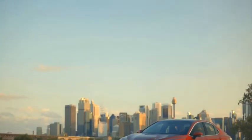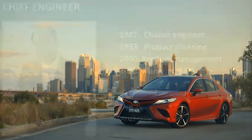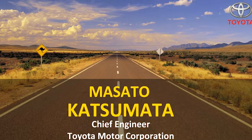While the Camry has a conservative heritage, Toyota knew it had to break new ground. The chief engineer for the Toyota Motor Corporation, Misato Katsumata, who led the design and production of this vehicle, does not hold back on the need to make this a car of performance and looks.